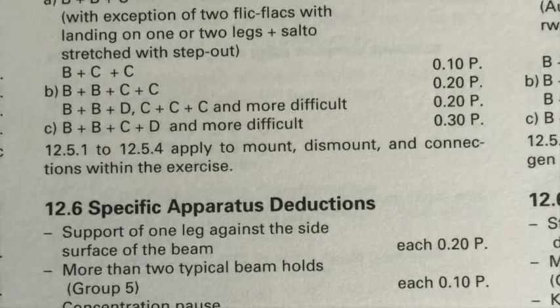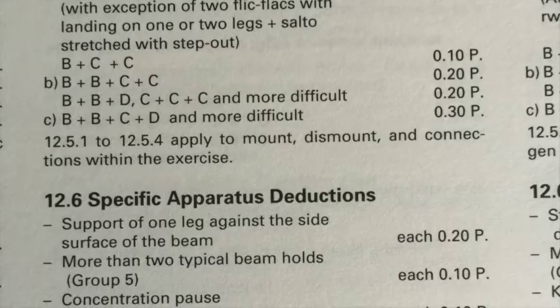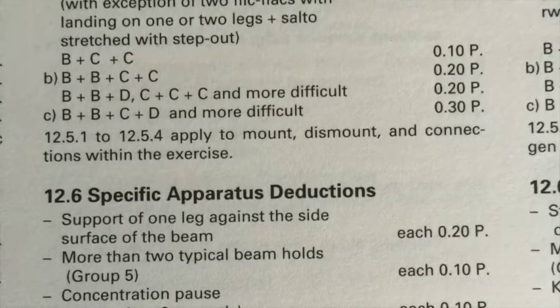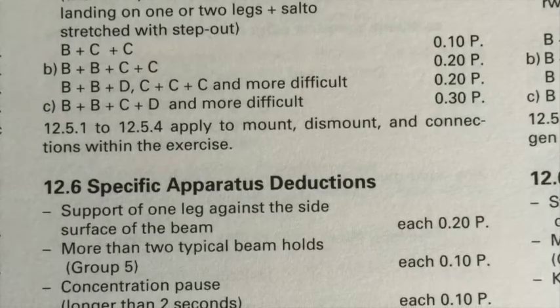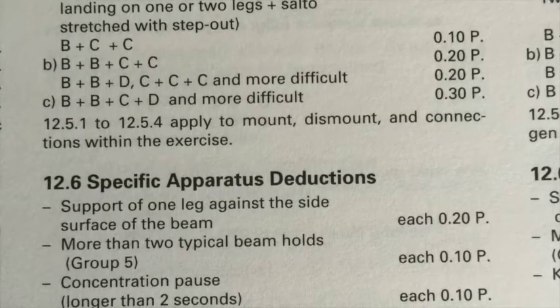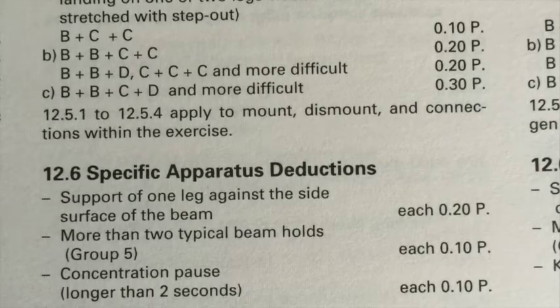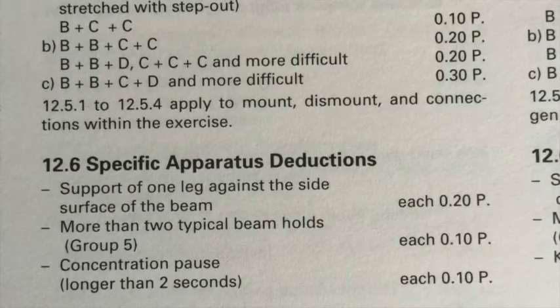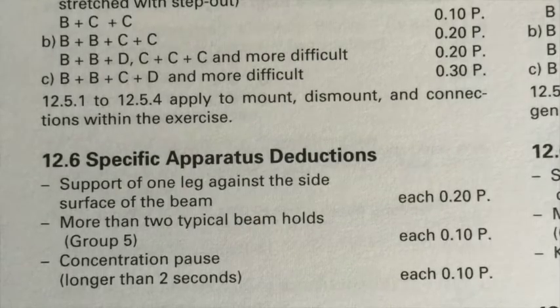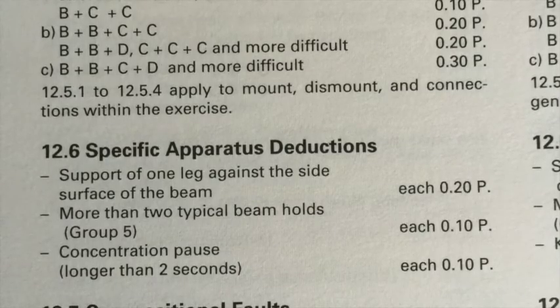One thing that I really liked about this Code of Points that disappeared in the 1997 Code of Points is that it rewarded series on the beam that included 4 acrobatic elements, like a back handspring into 3 layout step outs, which, as you see here, would have been worth 2/10 in bonus. This was also possible in this code because there was no repetition rule that got introduced in 1997.